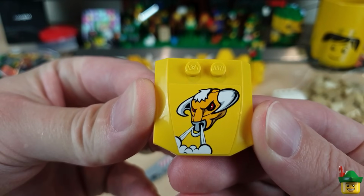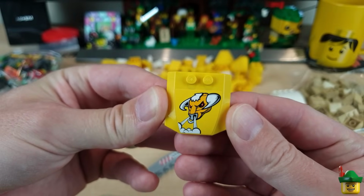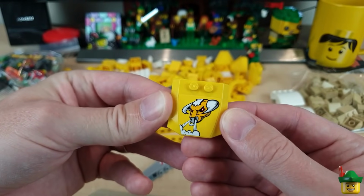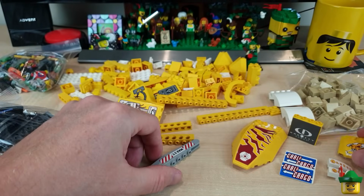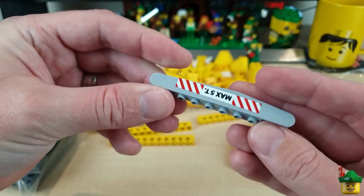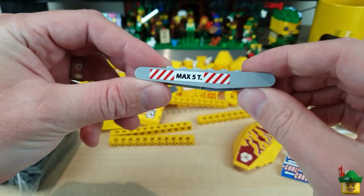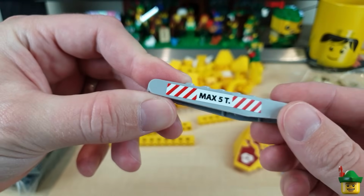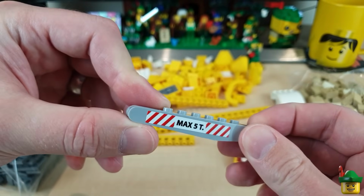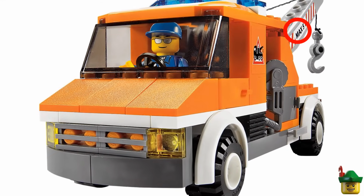But yeah, that's a really nice sticker for an advert or something, isn't it? Or maybe just a sort of monster truck of my own, or I don't know, somebody's truck anyway. So that's very nice. There's this. I just wanted the sticker, max 5 tons on each side, and I'm happy to say that the sticker's in good condition. That was on a little vehicle actually, just a little tow truck, 7638 from 2009.